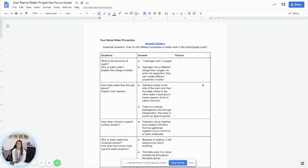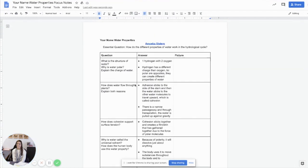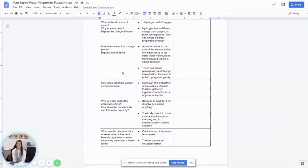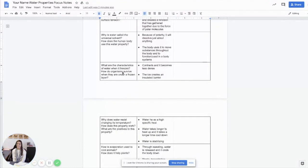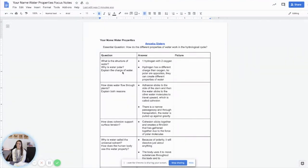You are first going to write down this chart. It is a 3-column chart, so you need 1, 2, 3 columns, and then you need 8 rows. So 3 columns, 8 rows. You're going to put your question in the first column, your answer in the second, and a picture in the third. That's why you are writing them down today, because you are going to be drawing pictures when you're finished.